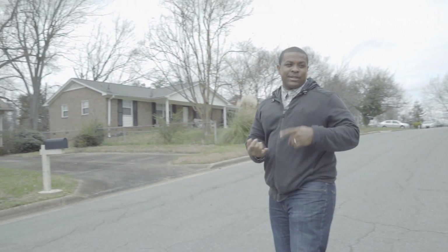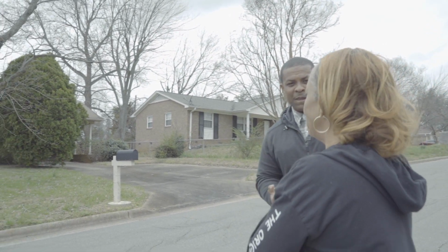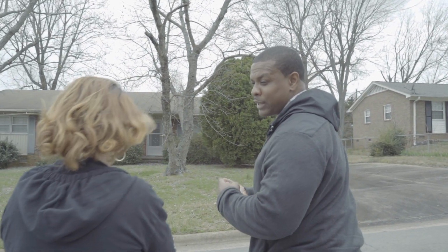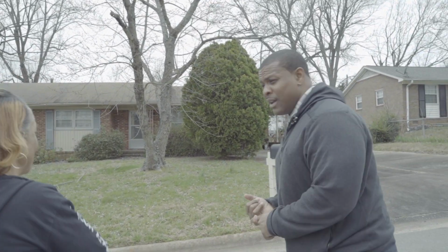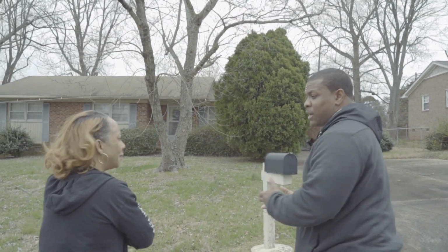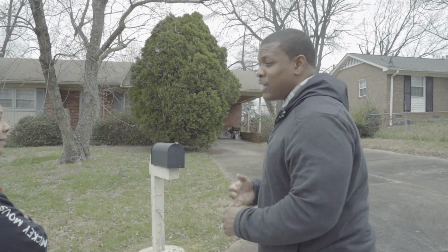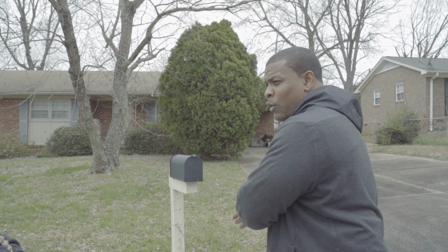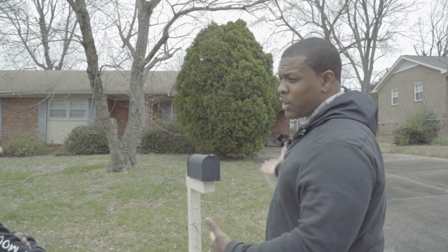So you talk to the neighbors, right? She gave us some information. Now we know the house has been vacant for 5 years minimum. Her son doesn't really care about the property. He said, y'all fix it yourself. So now when we contact him with a cash offer, or contact her, she's in a nursing home.